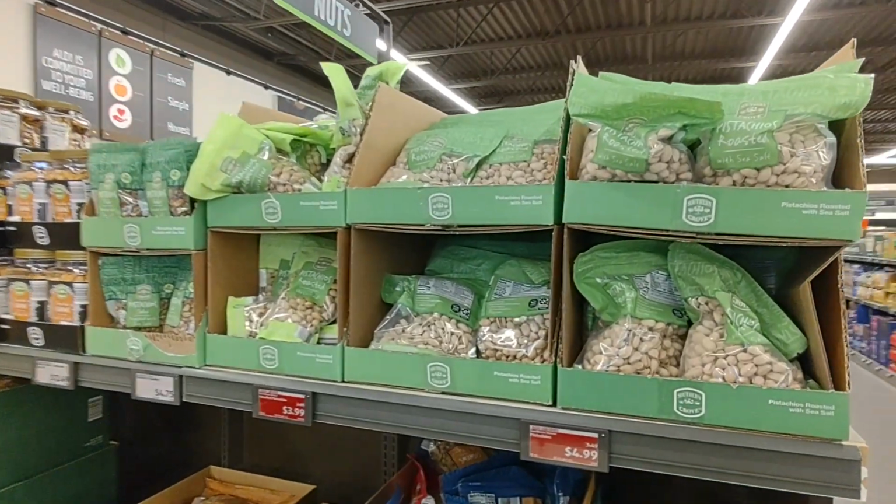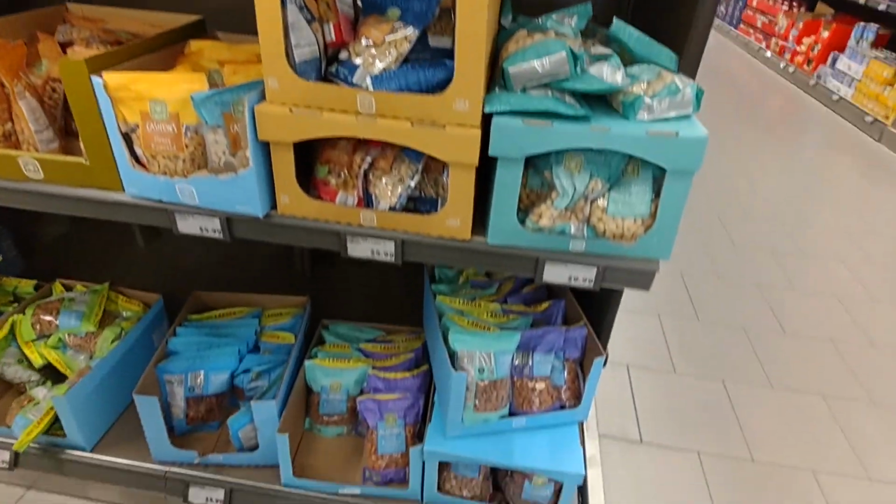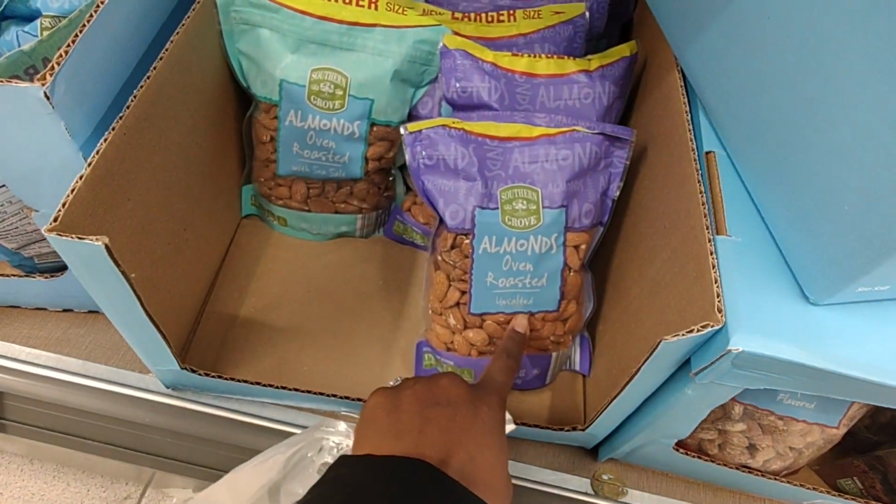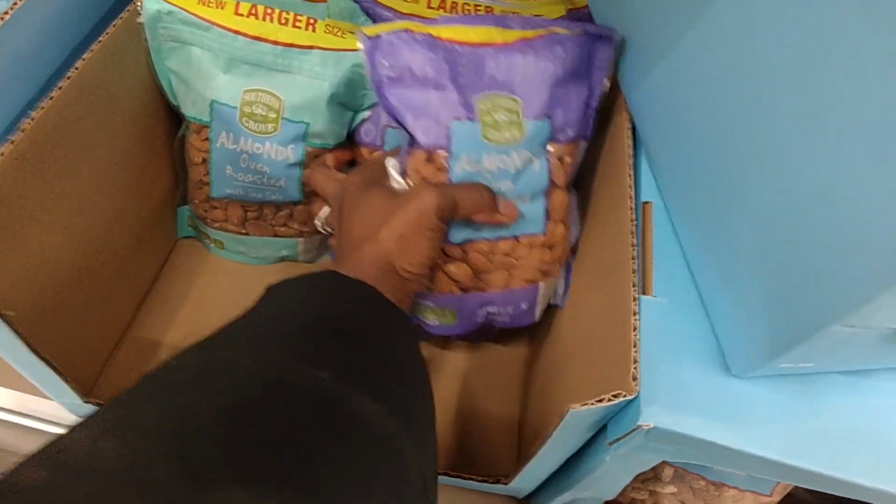Nuts. Yeah, almonds are down there. Yeah, oven roasted, unsalted.